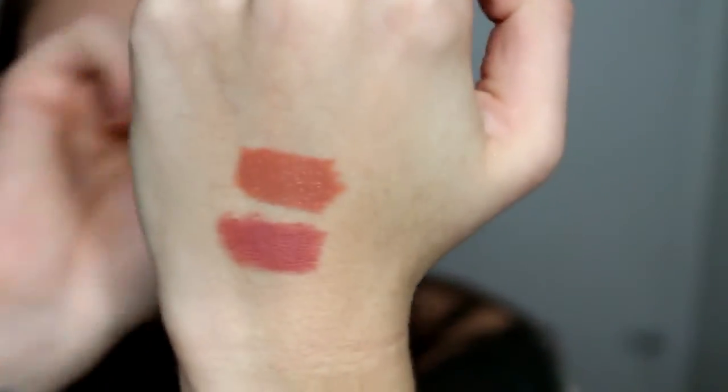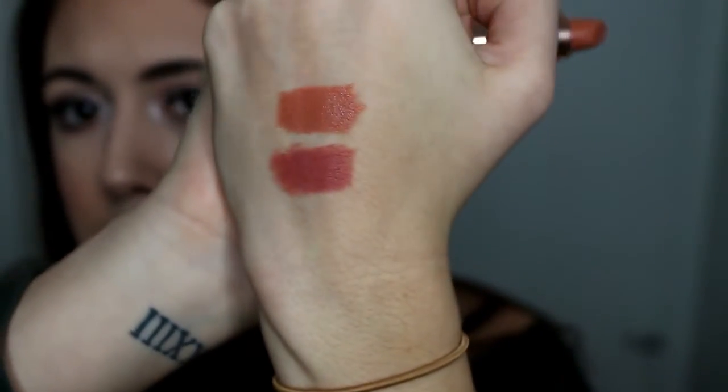Ooh, that is so smooth. Really smooth and creamy. So that's Appy. It's quite a bit warmer. I'd say they're both on the warm side, but the Milani will probably pair better with this look. So first we're gonna go in with Appy and then I'll wipe it off and we will end with the Milani.